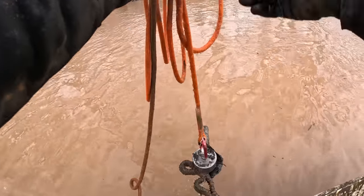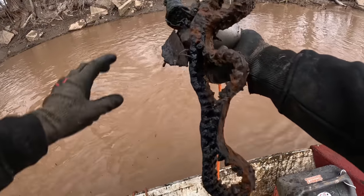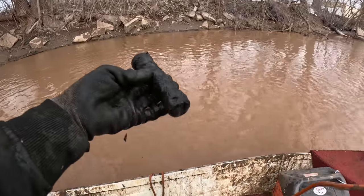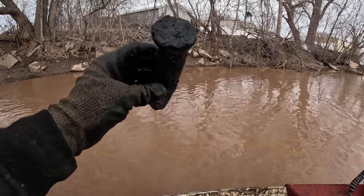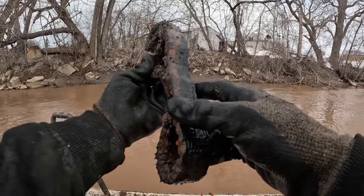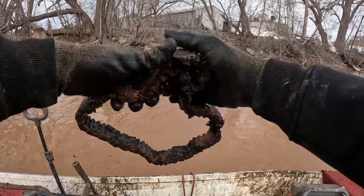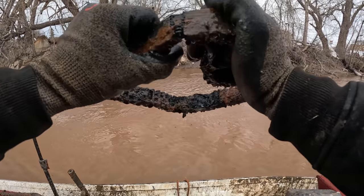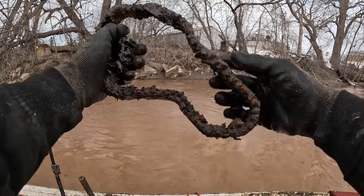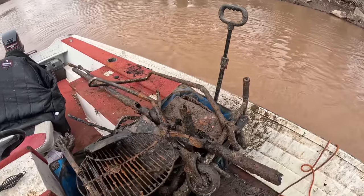What's this one? Ooh, whoa. Yo, what the? Hold on. First of all, look at this one here. This looks like a big old pin piece for sure. But you guys, look at this thing, man. Yeah, holy cow, you guys. It's like rusted together. Oh, there we go. Now I got it. This is definitely a belt or something. You can see it swivels and everything, you guys. Holy cow. What do you think that one came off of? Look at all the teeth on that bad boy. Look at this cart.